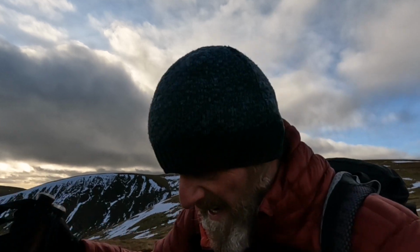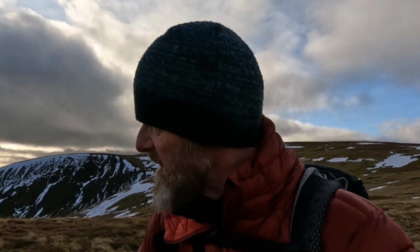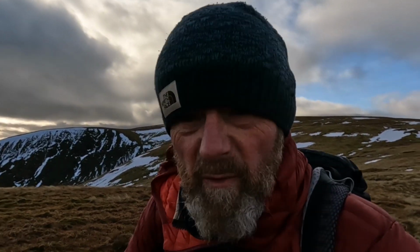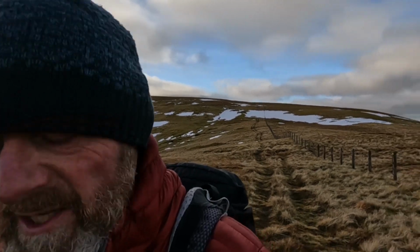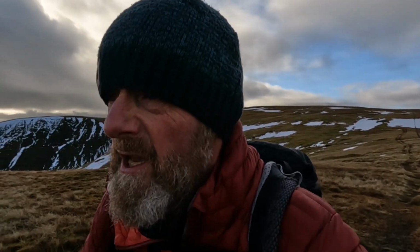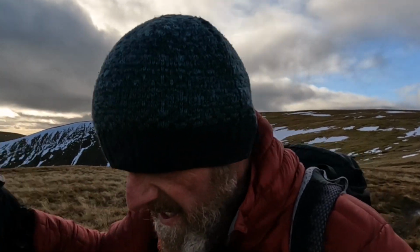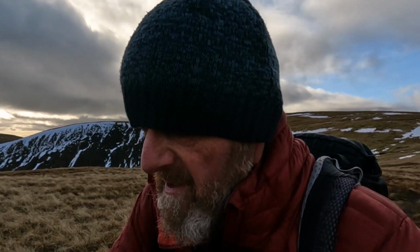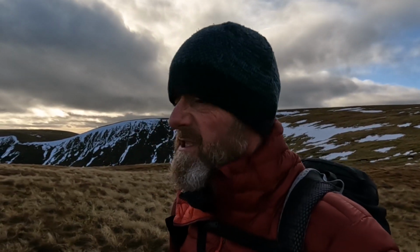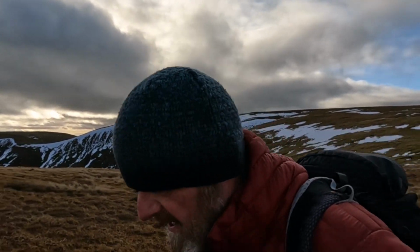So from the summit of Hart Fell, we've headed east. We dropped down to the edge a little bit. We went off piste a little bit there just to get some better views. But we're back up at the fence now, which you can see behind me. Hart Fell's now behind me. We're heading east towards Hart Fell Rig, where we'll take a dog leg and we'll head southeast towards Saddle Yolk.